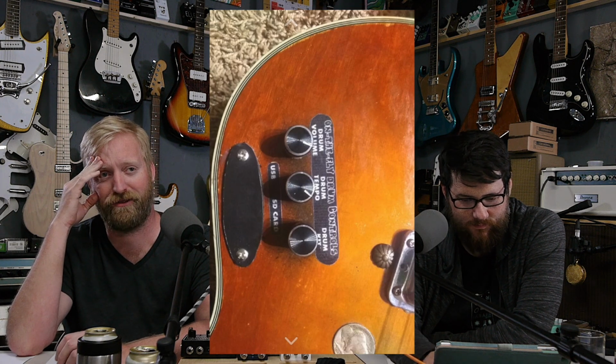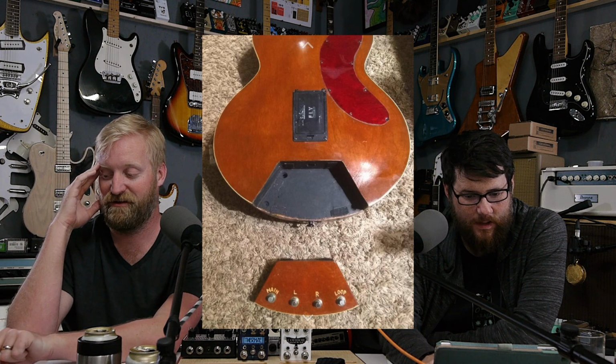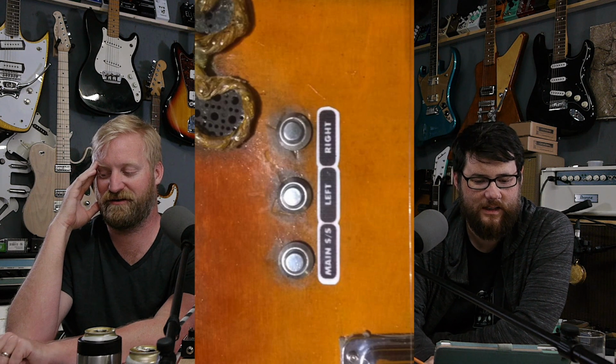Detachable foot pedal? Is that thing that comes out the back? Oh my gosh, it is. This thing is making me feel sick.